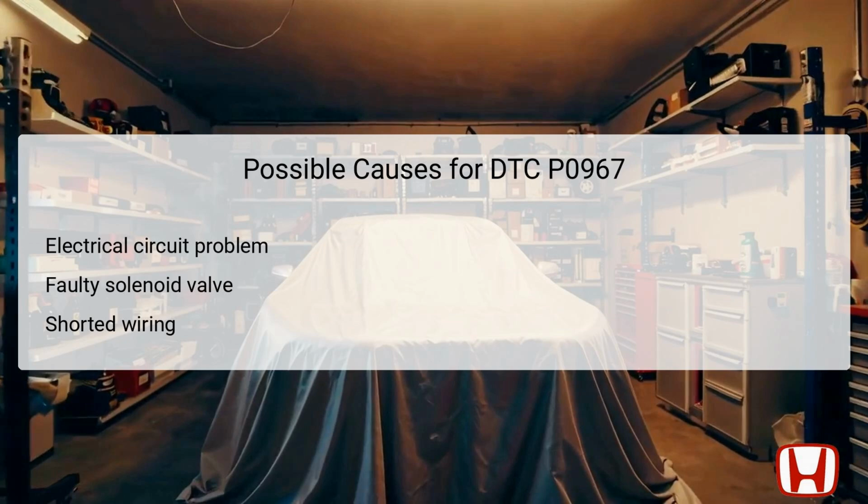may be defective and unable to operate effectively. Additionally, shorted wiring can create unforeseen connections or circuit failures, triggering the fault code. Each of these issues can lead to incorrect hydraulic pressure management in the CVT, adversely affecting vehicle performance and reliability. Troubleshooting should focus on these areas to accurately diagnose and rectify the error.